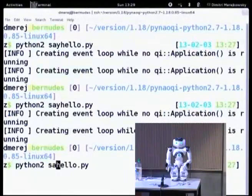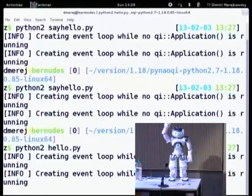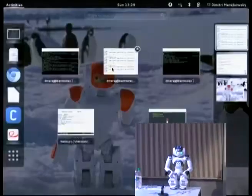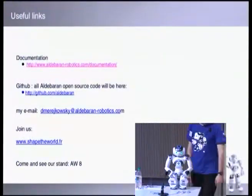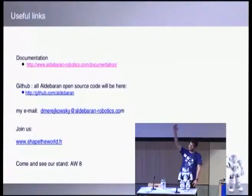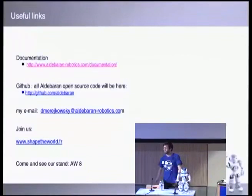Let's do this. Hello, world. I won't make it work live on a table like that because I'm taking enough risk already. But if you want to see the robot work, you can go to our stand. I've got this really nice simple demonstration. The robot waves his hands, and you can just take him by the hand and he follows you. So that's a really nice way to see him work.